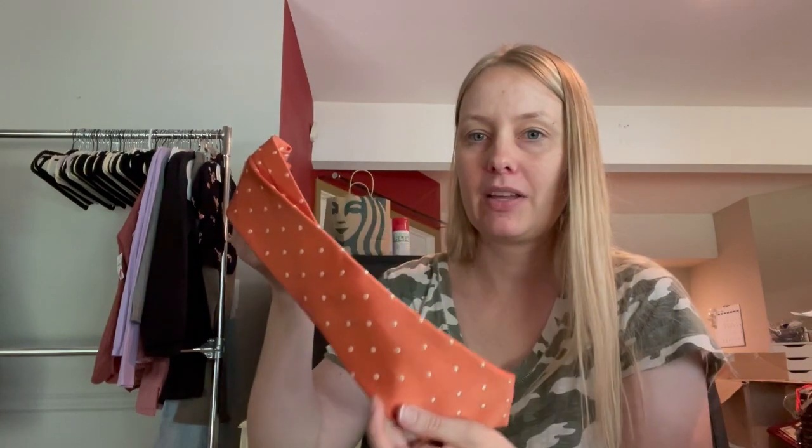We've got a little roll of ties here. Let's see if there's anything decent. Okay, so Van Heusen, not a brand that I would resell. I don't know what I'll do with these ties, honestly. I'll see if my fiance wants them, if not.